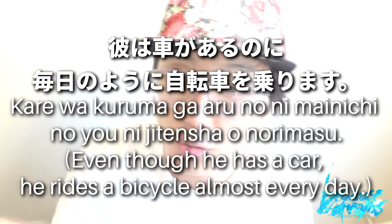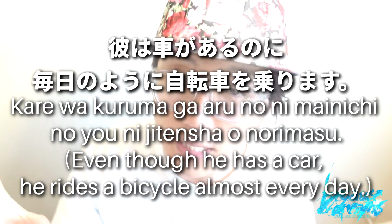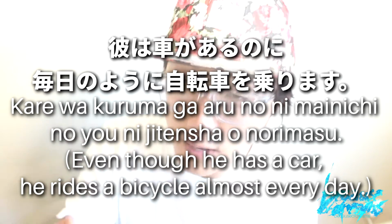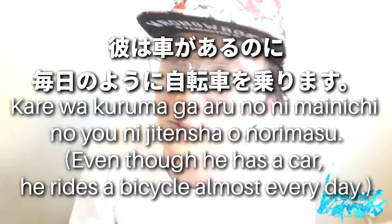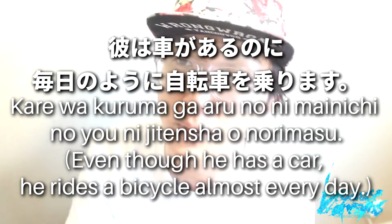Our first example sentence is 彼は車があるのに毎日のように自転車を乗ります. And what this sentence translates to is basically, "even though he has a car, he rides his bicycle almost every day." Note, like I just pointed out earlier, that this whole sentence is polite. The whole sentence itself can still be polite even though the no ni requires that the verb that is in front of it be plain form.